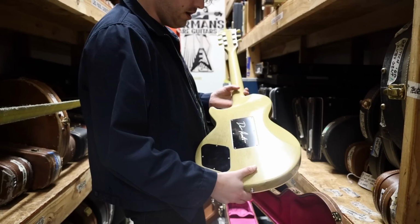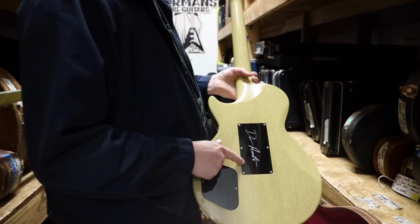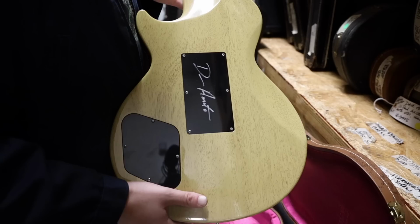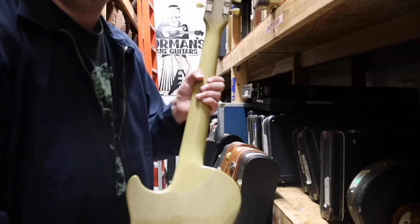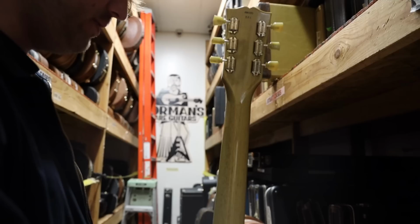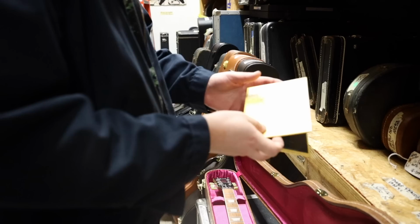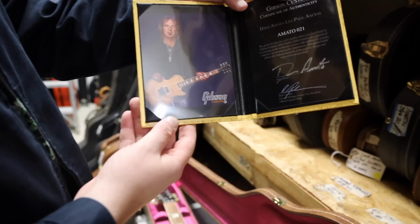Also, Dave signed it. I believe he signed the certificate too. We'll check that, but he signed the guitar. Really beautiful curved heel, which is nice, and kind of a TV yellow on the back almost. It's number 21, which is really cool, and it has his name on the back, Amato. The bar's in here, and look at the certificate, too. Really cool. Pretty cool. Very nice. There's the man himself. And Amato 21, which is really cool.